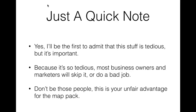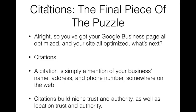So just a quick note here, guys, obviously this stuff is kind of tedious, right? But it's also super duper important. Because it's such a tedious thing to do, most business owners and marketers are going to skip it over or do kind of a bad job doing it. That's the reason why people don't rank in the map pack, is because they get lazy or they don't want to do it. Let your caring about doing a good job and impressing your client and creating a great case study for future clients be your unfair advantage to do a really good job with this stuff and rank in the map pack, right? And so the final piece of the puzzle here, guys, is we're talking about citations.